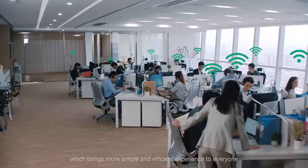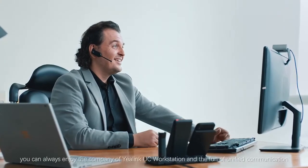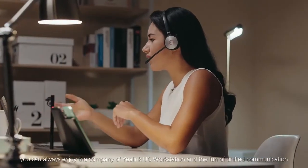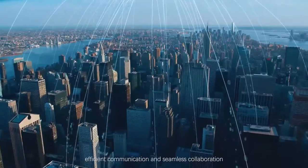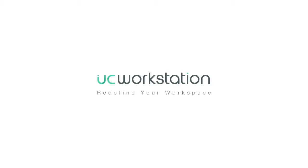This brings a more simple and efficient experience to everyone. Whether you are working in an open office, home office, or independent office, you can always enjoy the company of Yealink UC Workstation and the fun of unified communication, wireless workspace, efficient communication, and seamless collaboration. Yealink UC Workstation, redefine your workspace.